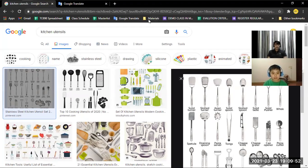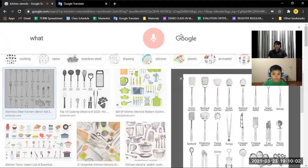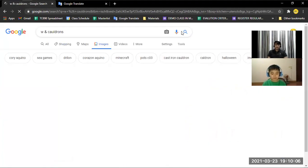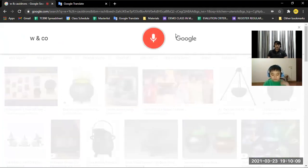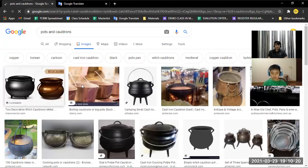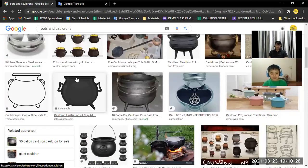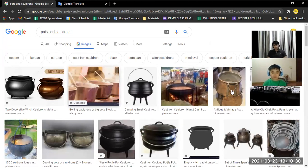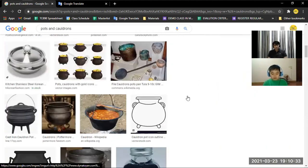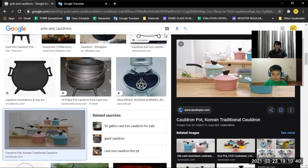Okay. Next, what else can we find in your house or in your kitchen? A gas range. Okay, what about pots and cauldrons? Pots and cauldrons. What about this one? Do you have this one? Pot? Yeah, no. So, you don't have. I mean, it could be one similar to this, like this. Pots, right? You can call it pots. Or pans. Okay, you have pot.